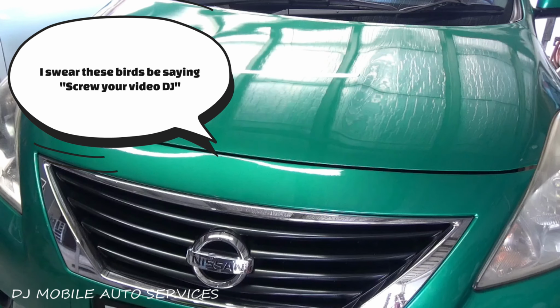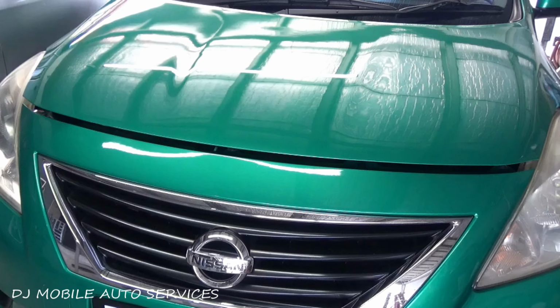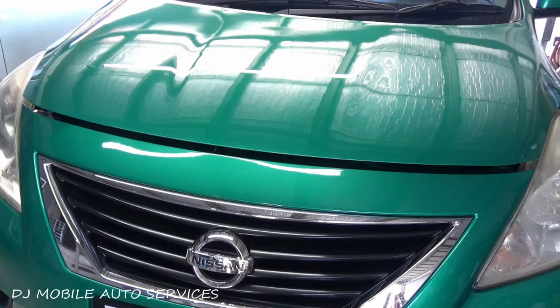So we got a 2012 Nissan Versa, right, aka a Latio? So the customer complaint is that he's losing throttle body response when he's driving. He's not sure if it's the pedal sensor, is it the throttle, is it the ECU? He's not sure what it is, so he asked if we could just check it out for him. So let's pop the hood and see what we get.